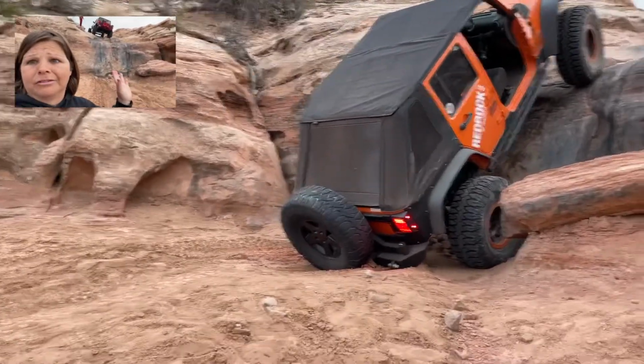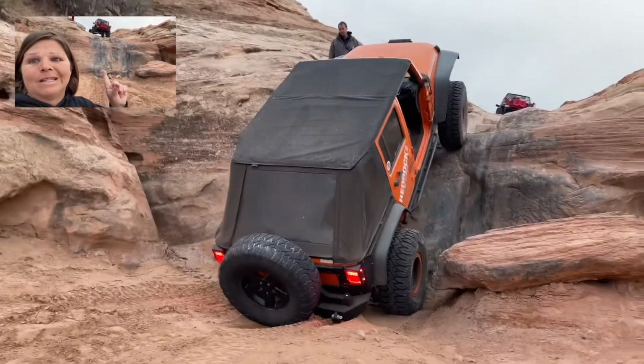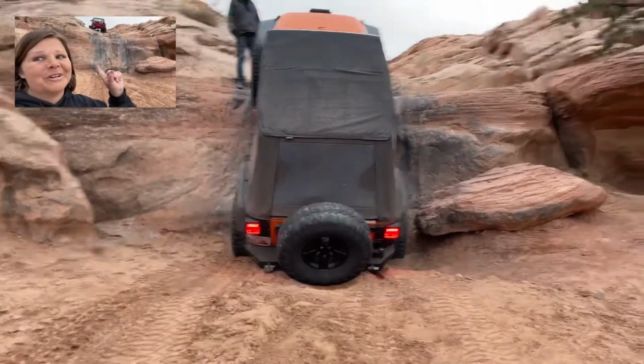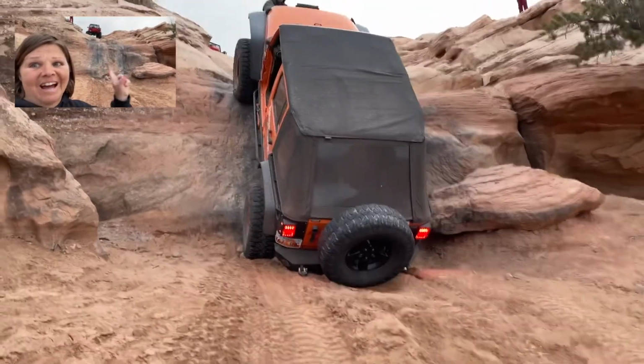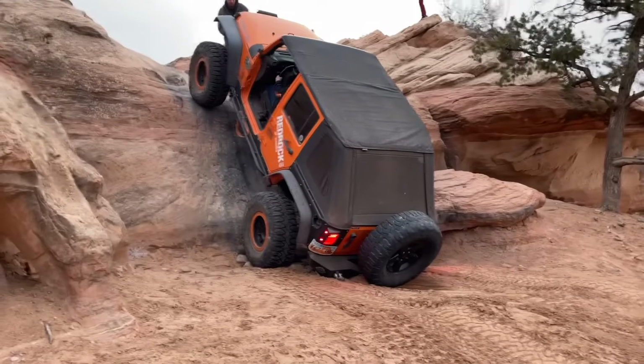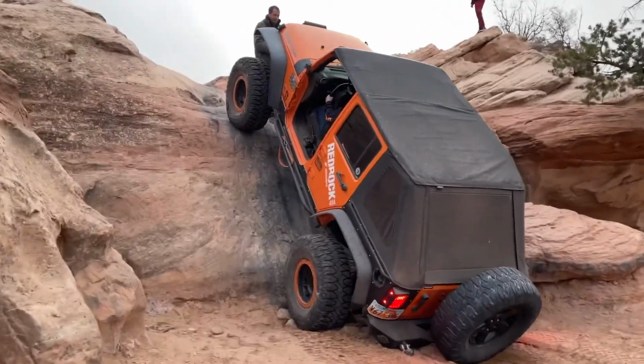It's massive. That thing is massive. And maybe one day I'll do it without a winch, but as of right now, I will be using a winch, you guys, 1,000%. That's crazy awesome. I've taken some pictures.